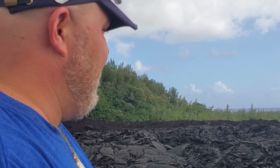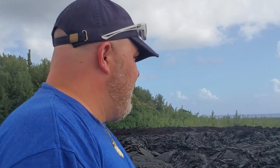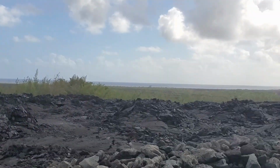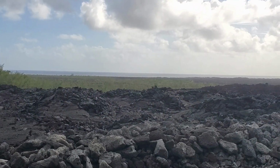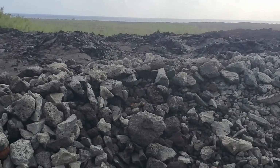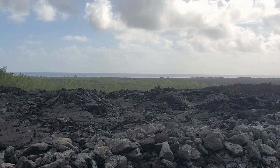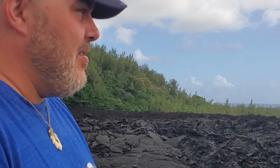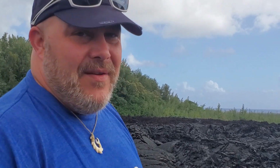Yeah. And you can still see the heat, and when it rains, you can see steam coming off. I don't know if you can see it on camera, but you can see the heat. We can see the heat coming off the top of this mound of rocks right here, just behind it. And it feels like there's an oven near you. Yeah, it's pretty wild.